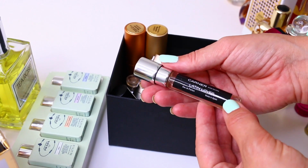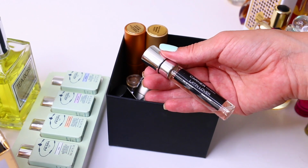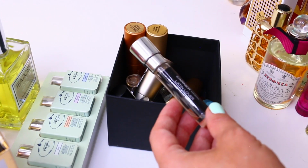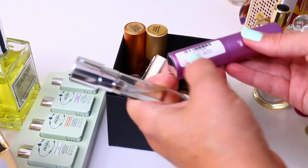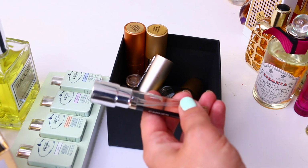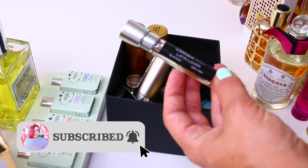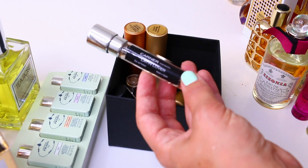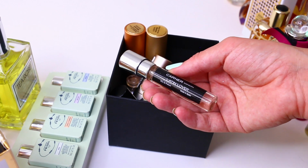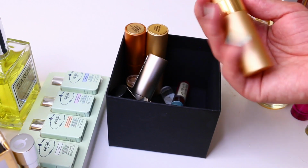Okay, Latin Lover by Carner Barcelona, a very fresh decant in my collection. Barely sprayed it once or twice. This is a romantic white floral scent, not too different from California Reverie by Van Cleef & Arpels, but I do prefer Brocard Siesta and California Reverie more. I smelled it. It's nice, but I don't feel like I need to wear it to really confirm the same opinion. So I think I would rather swap it for something else, if you're curious.